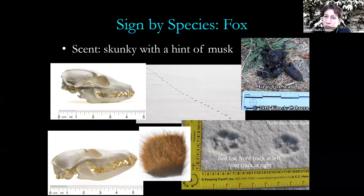There are two different species that you may find on the Harbor Islands. There's red foxes and there's gray foxes. They are totally different species. Their skulls are notably different, but their prints, their scat, and even the way a chunk of fur would look as far as the color would be a little different. It would be more grayish if it was gray fox, but they both have that really thick undercoat.